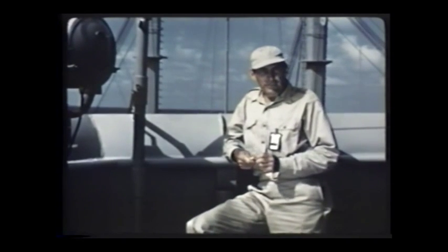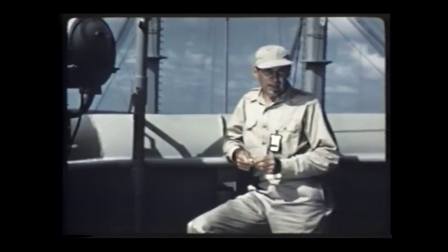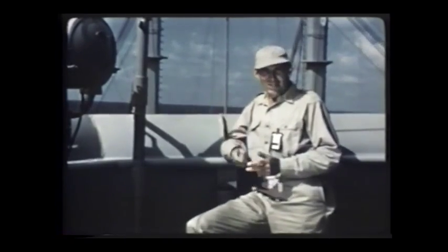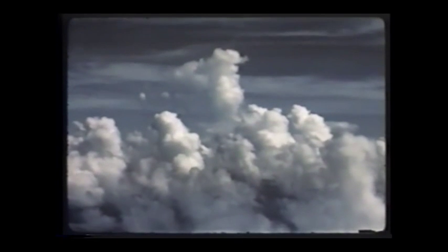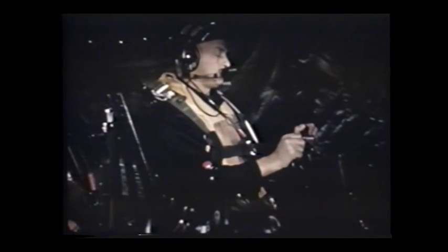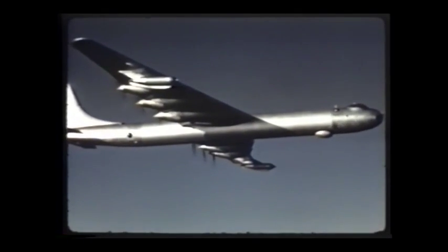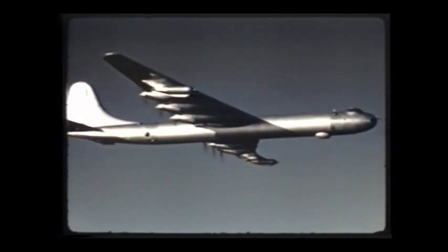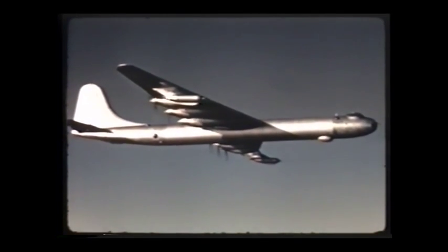Phase of Operation Ivy is about over. The next and final phase, King Shot, will be an airdrop of a large-yield fission weapon. And for this, I'll leave you to the air. Is on its way to the target point. Steadily, monotonously, it wings its way from Kwajalein to a point in the sky over Eniwetok Atoll.